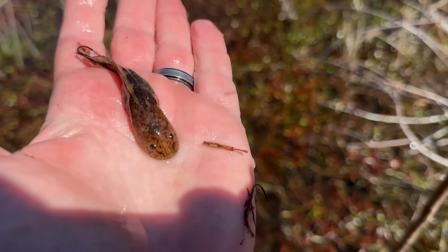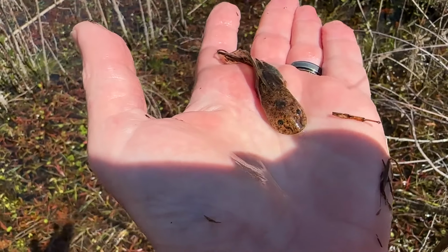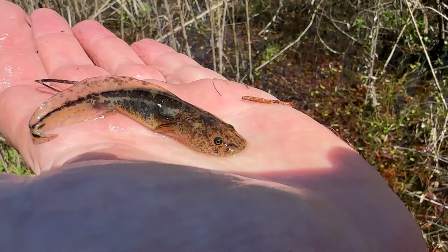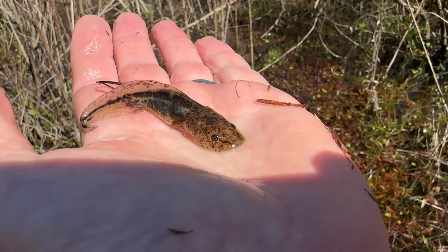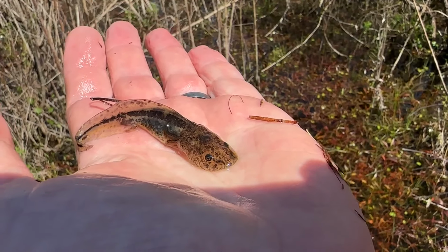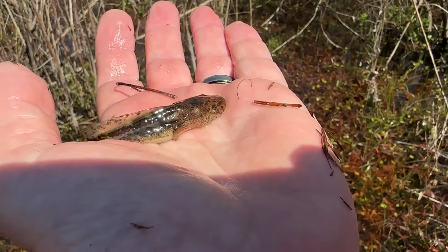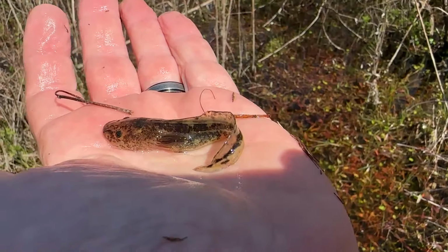Here's another good sized tiger. Oh, wow. It's my first time ever getting a tiger salamander larvae. I've always found the adults. I've gotten mole salamander larvae and marbled salamander larvae, and maybe a couple of the other, smaller salamanders. But this is a lifer for me as a larvae. Pretty happy about that.